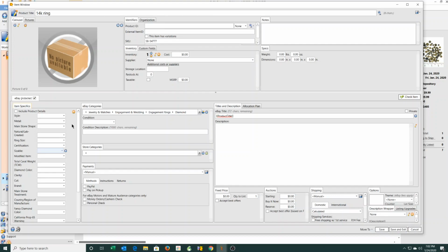But anyway, it's so painstaking for him to put up an auction, or a listing on eBay, because you've got to go through all this stuff. Here, it's right here. And guess what? The next time I want to sell a 14-karat gold ring, it's going to be all filled out for me. I may make one or two changes.